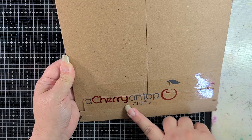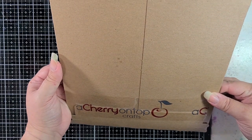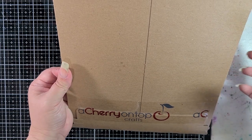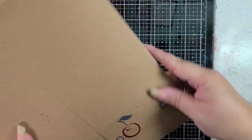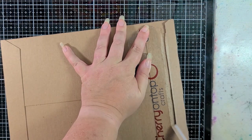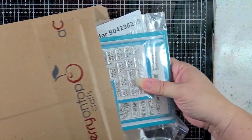So I placed an order with A Cherry on Top Crafts. I love this company. I've been purchasing things from them for many years. I think they were the company that I got my first set of Distress Oxides in. You remember when they came out in bundles? The bundle 1 I got from A Cherry on Top. It's a great small company. They're located in Michigan, and I just like shopping with them. So I'm so excited, guys.